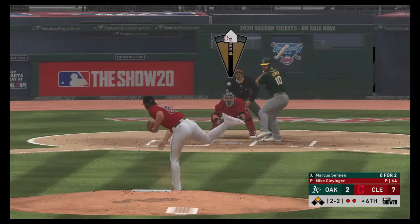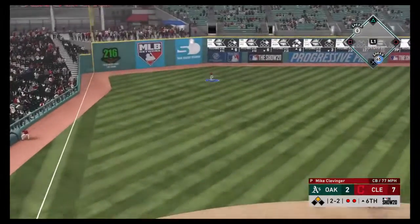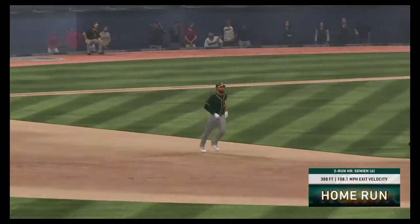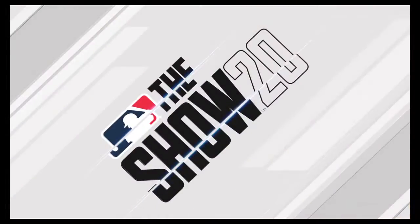Comes set. Now the pitch. Oh, this is hit high and deep out to left. And this one is gone. A home run. Wow, talk about a guy getting hot, right?